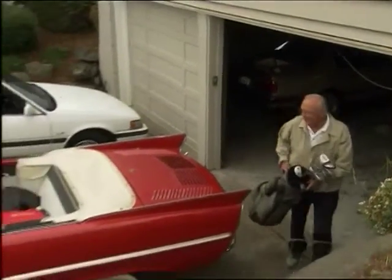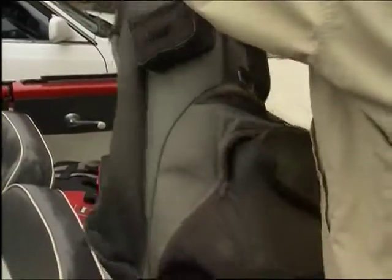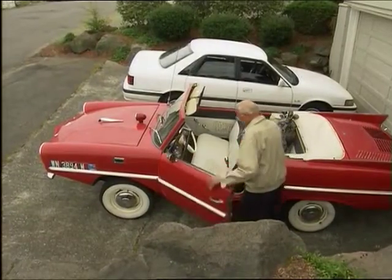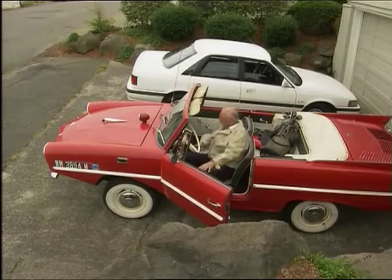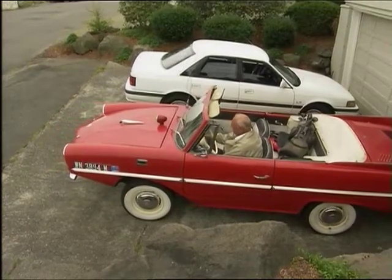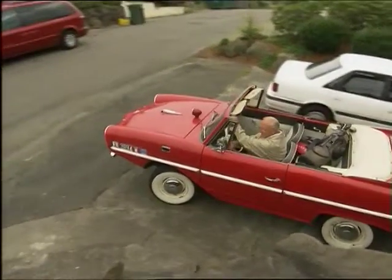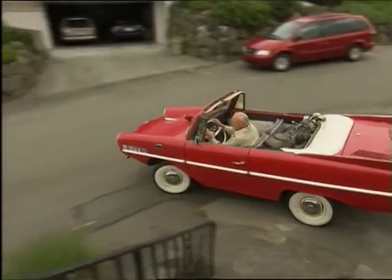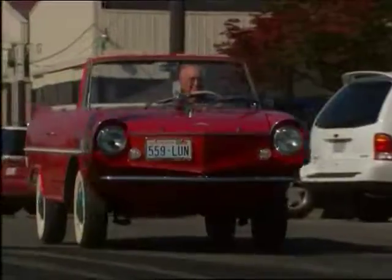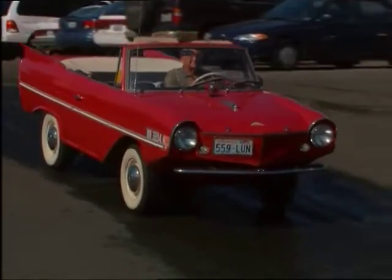Meet Bob Jacobson of Seattle, Washington. Bob's a keen golfer. Like most golfers, Bob has to deal with bad lies, sand traps, and deep rough. But one thing he doesn't have to worry about is water hazards. Not with this car. Tee-off time is still a half hour away. Plenty of time for a quick tour of the harbor.